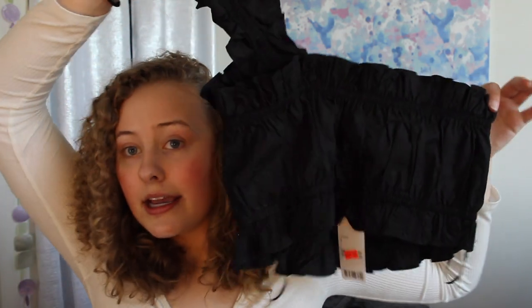All right, last thing I got from Urban is another little black top. I am very aware that all the shirts that I bought from Urban Outfitters are black crop tops, and I'm not sorry about it. Here's another one.